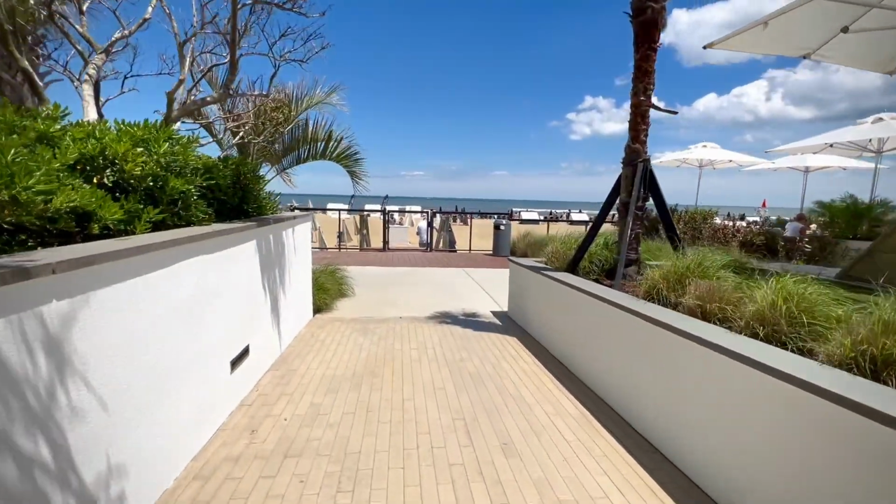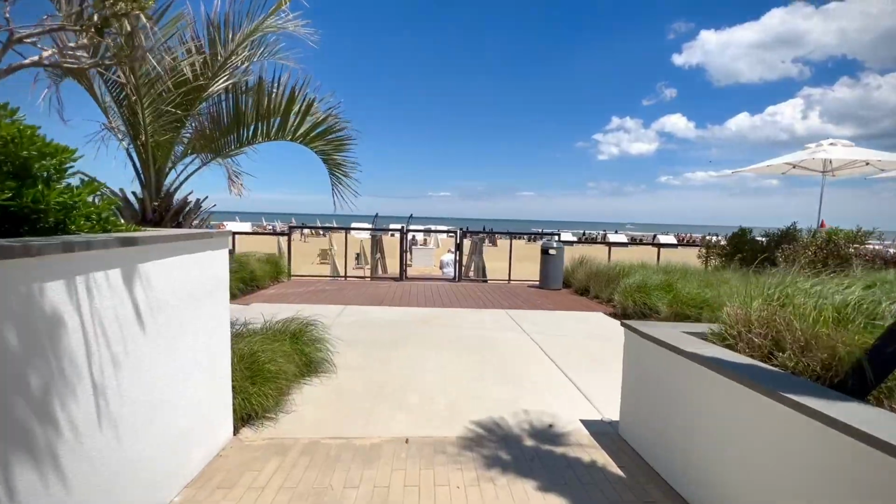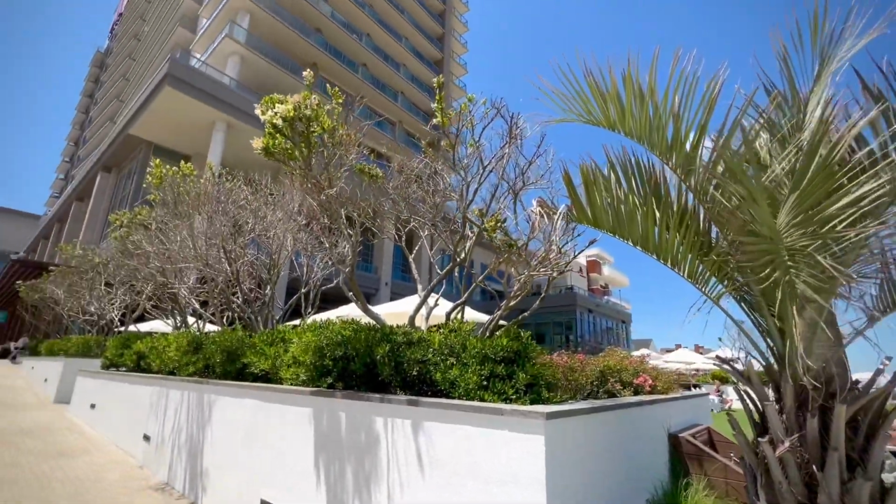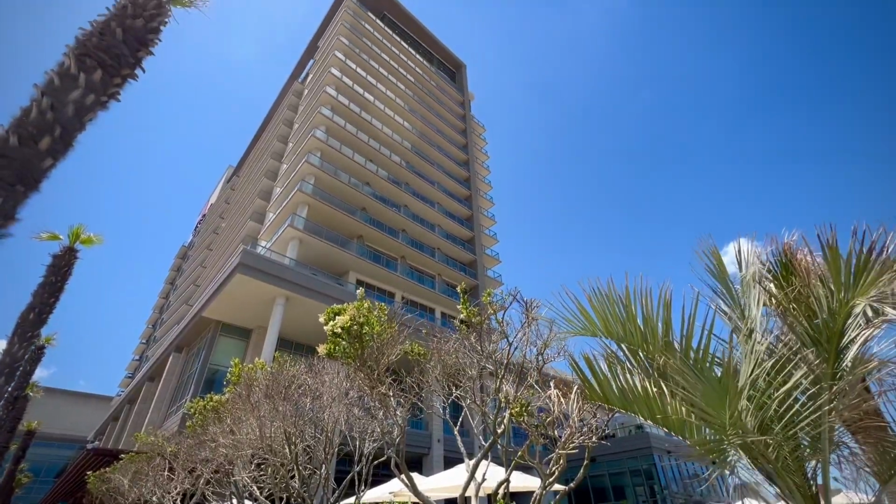Well, the sun is kind of playing hide and seek with us right now. Sometimes it's hiding behind the clouds, and sometimes it's all bright and sunny. So let's quickly head down to the beach.